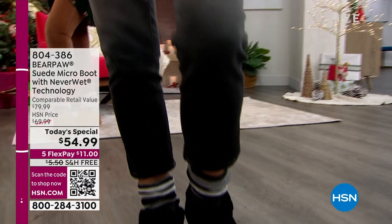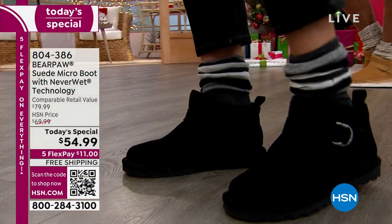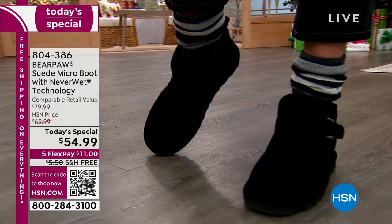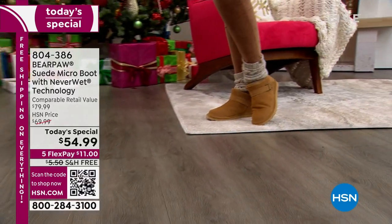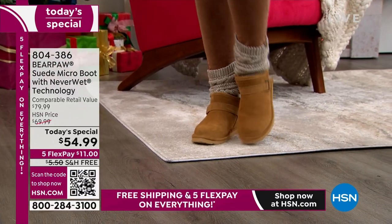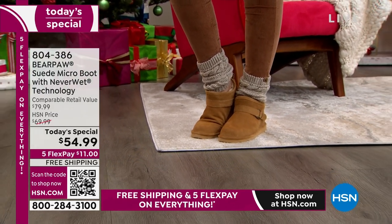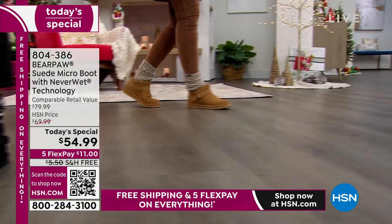So Bear Paw has taken a best-selling, well-loved silhouette and giving it a fresh update. I want to introduce you to the micro boot. Isn't it cute? Low profile, it's sleek, it's chic, very, very fashionable. But because it's Bear Paw, you know it's all about comfort as well. So I want you to think about your toes sinking into a genuine sheepskin footbed surrounded by a wool blend lining. On the outside, we have gorgeous, buttery, soft, genuine suede, but all protected by Bear Paw's Never Wet technology.